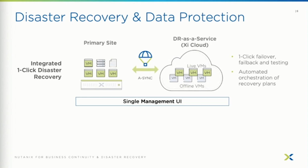Now, if a secondary data center, say, is too CapEx heavy, Nutanix LEAP technology can be extended to include a pay-as-you-go disaster recovery as a service solution we call Xi Leap. Xi Leap uses a global footprint of public cloud data centers that are owned and operated by Nutanix. Since Xi Leap uses the same Nutanix software stack as the on-prem data centers do, integration and onboarding is completed often in under an hour.